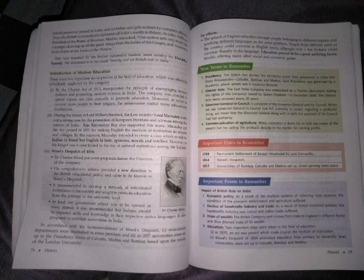This introduction made the Indians thirst for more education, and by 1857 universities were set up in Calcutta, Madras and Bombay in link with London University.